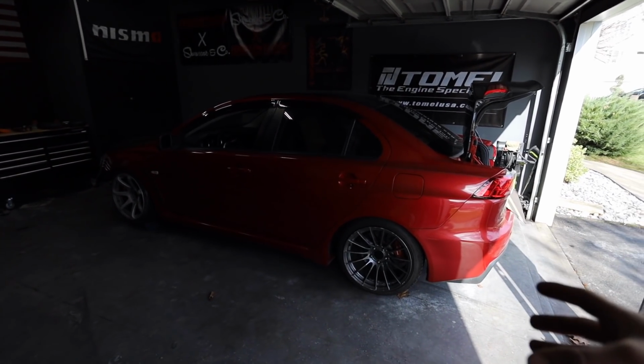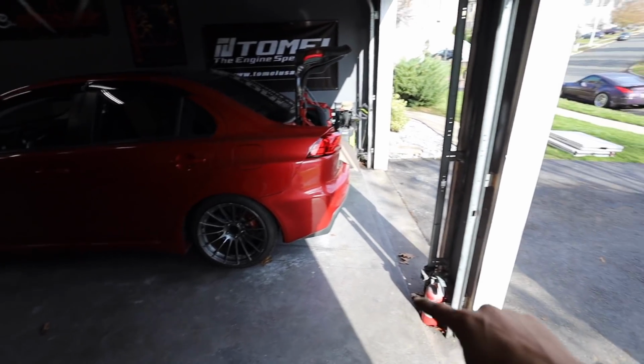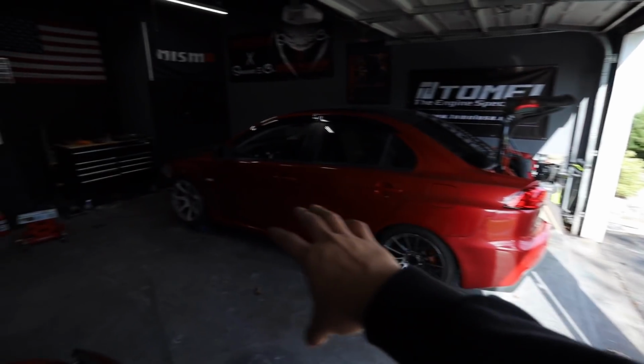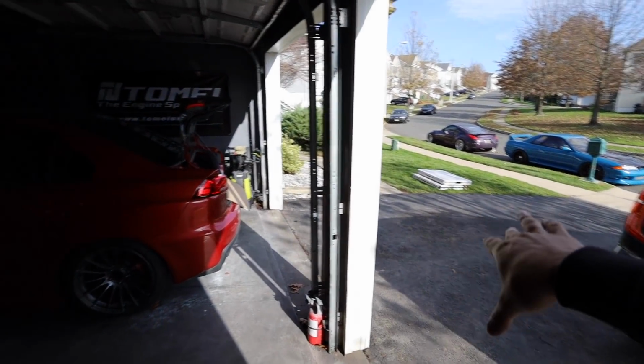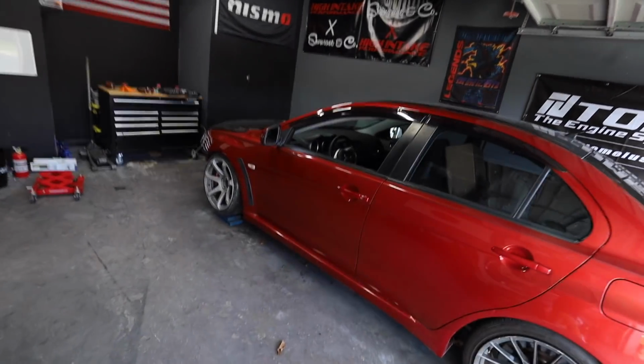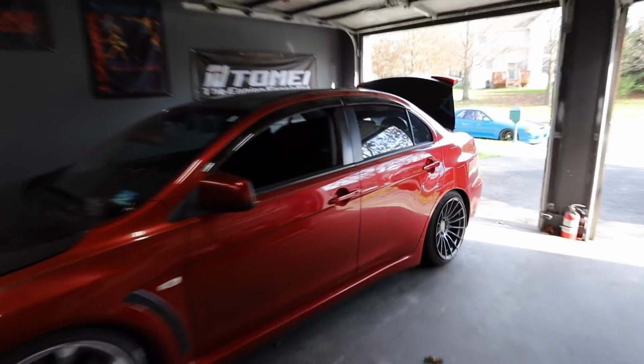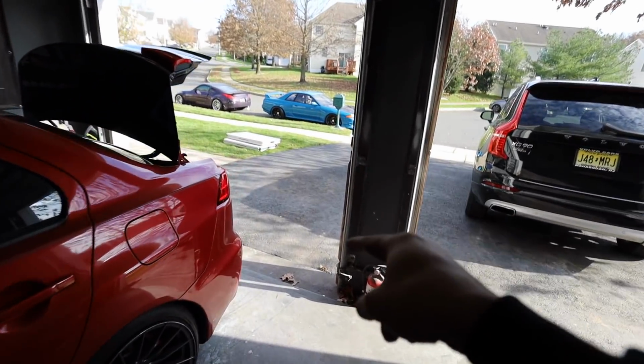When we have to load this thing onto a trailer, the easiest thing is probably gonna just be reversing the trailer onto the driveway and pushing the EVO out and just using the momentum from the slope in the driveway to put the EVO onto the trailer. Trying to push this big beast onto a trailer is gonna be a huge pain in the ass. So what we're gonna do is just pull the 350 into the driveway.